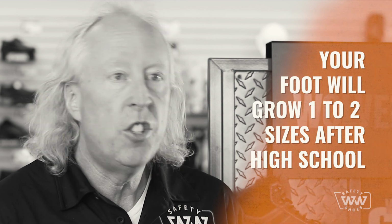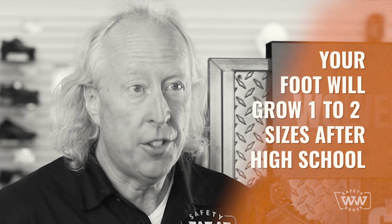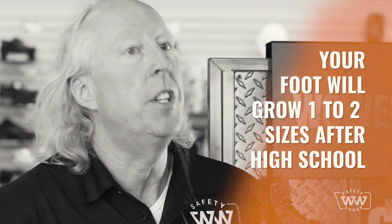Did you know that studies show that 80% of workers are wearing the wrong size shoe? The fact is that your foot will grow from 1 to 2 sizes in length after you graduate high school. And that's not just from losing that high school or college body. But most people never take the time to get measured and fit properly. You might be one of them saying, I'm a size 10, I've been a size 10 since high school. But the truth is, you're probably not.